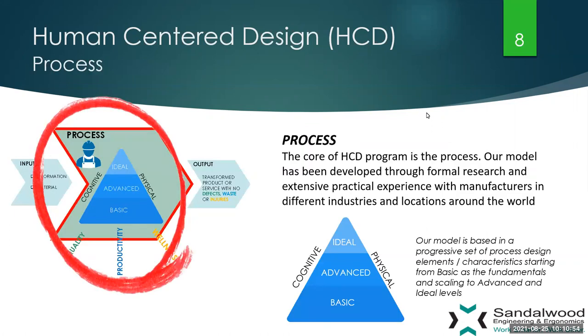Moving forward and jumping right into the process, which is the core of our human-centered design model, which is typically where the transformation happens, right? So our model has been developed through formal research, and we have had the opportunity to apply it to different manufacturing processes with actually a very, very high level of success.